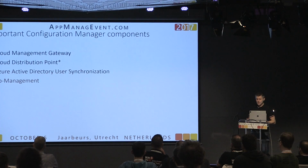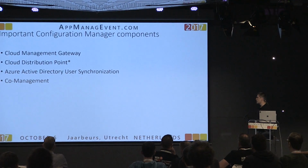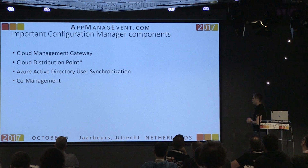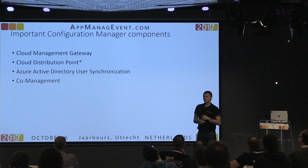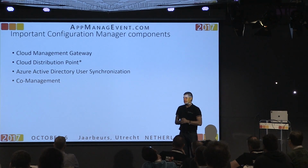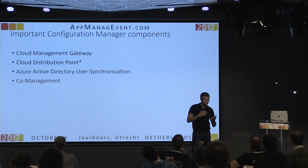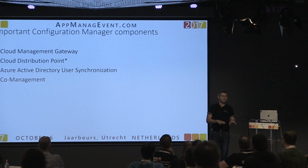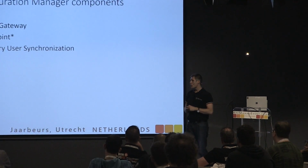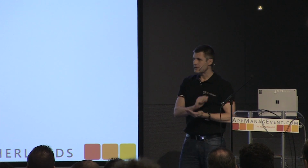So in SCCM, a couple of things that we need when we talk infrastructure. You need to have the Cloud Management Gateway, period. The Cloud Management Gateway is right now in a pre-release mode, meaning that part of the code, they're not super happy with the quality, where other parts of the code are working like they should be. I hope they will remove it from pre-release into a real production feature. Having said that, I've been running this at 4 or 5 customers now since December, and they are managing their internet-based clients using this one here.